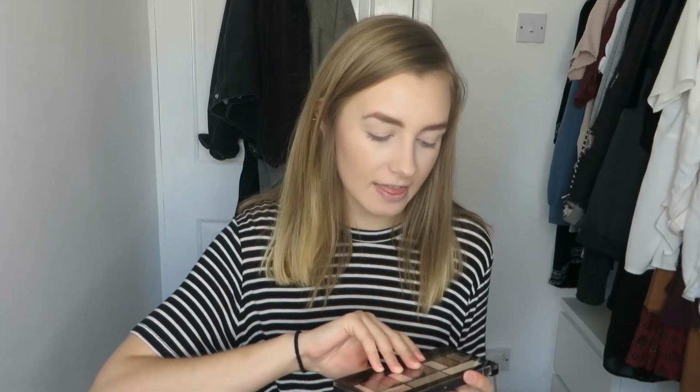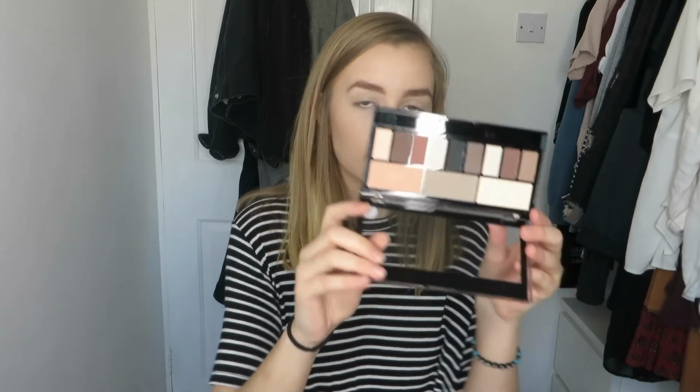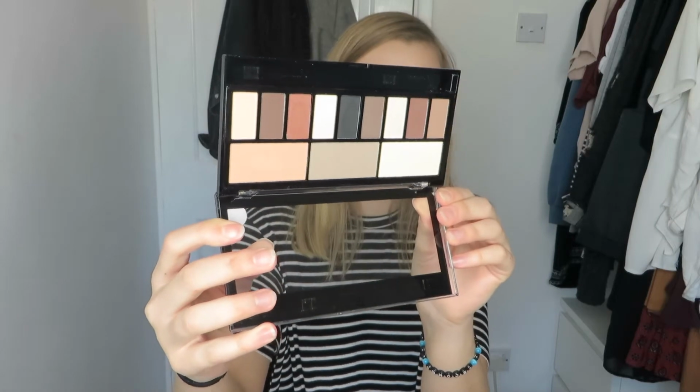And then this one, which is the one that I wanted for so long. This is their Ultra Eye Contour Light and Shade eyeshadow palette. It comes with a little brush, which is cool. And this is what it looks like. So pretty, and everything's matte.